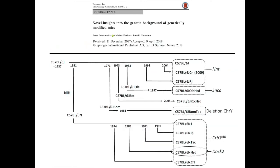And again, here is a very recent paper from last year, if you want to read more. They have all the information. Again, the NNT mutation, the C-nucleate deletion, another deletion on the Y chromosome here, only in this group of Taconic mice, and the RD8, and another one on the DOC2. So this is really more complicated than we knew.